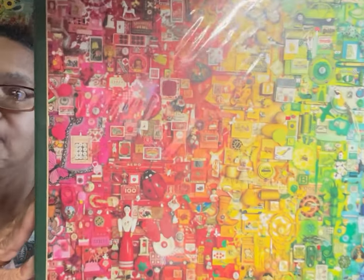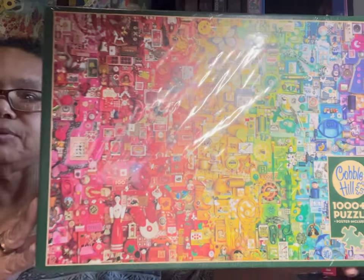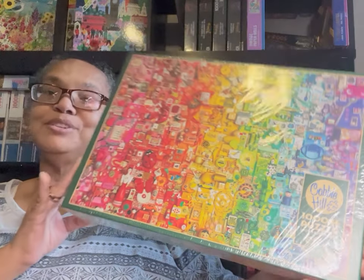Now I'm going to bring this up to the camera so you can take a good look at this rainbow gradient puzzle. Okay, so that is going to complete all of the rainbow puzzles. The 7 rainbow, black and white, and then the rainbow itself. Then I have even more Cobble Hill puzzles. I think I'm just going to pull my table over. Yeah, I think that'll work.